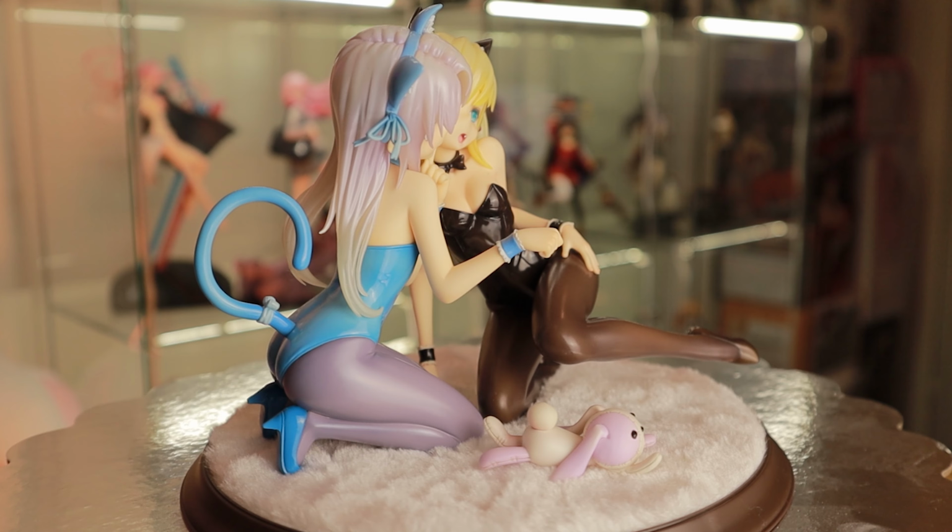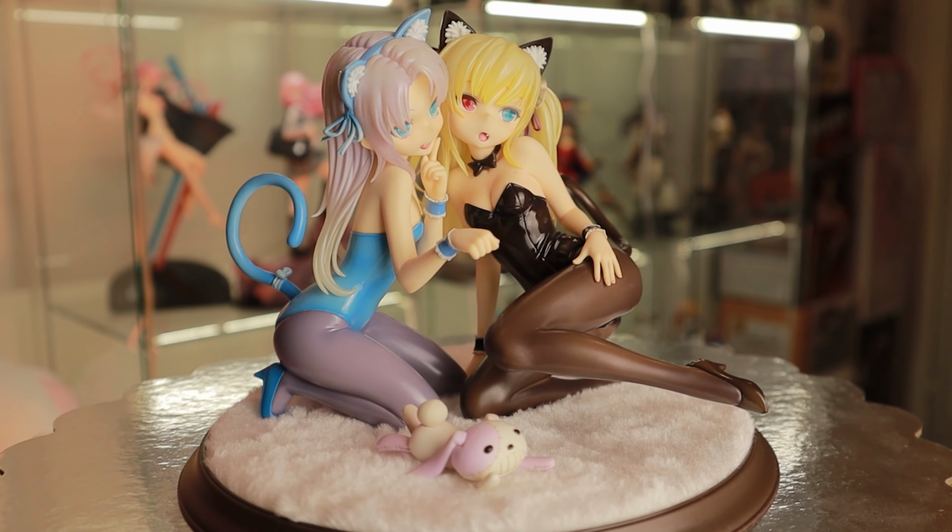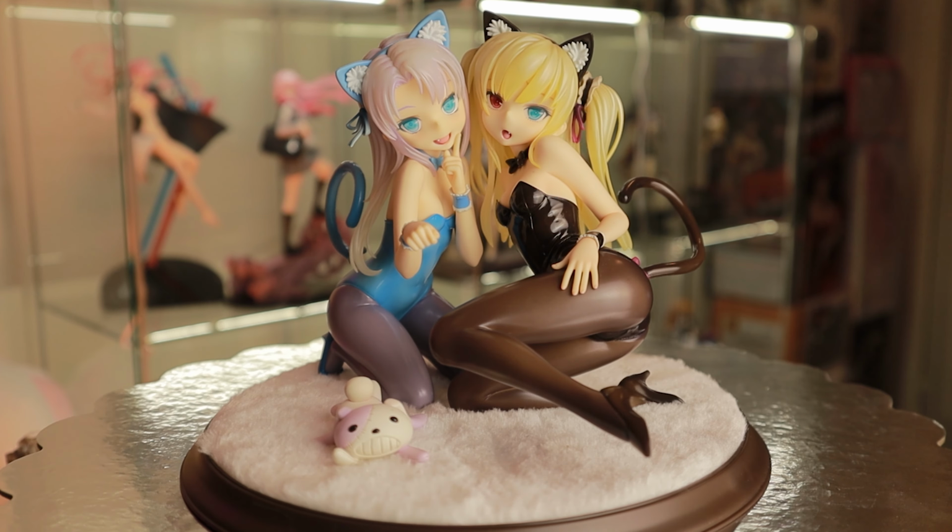I was kind of unsure on how much I'd like them because I haven't seen the show. I've only seen like 3 episodes or something, but their faces just drew me in like crazy. I just had to buy them, and they were so cheap as well, probably like 6,000 yen per figure, which is so cheap for 1/7 scale figures that look this nice. So the first thing you'll notice when looking at them is of course their faces.